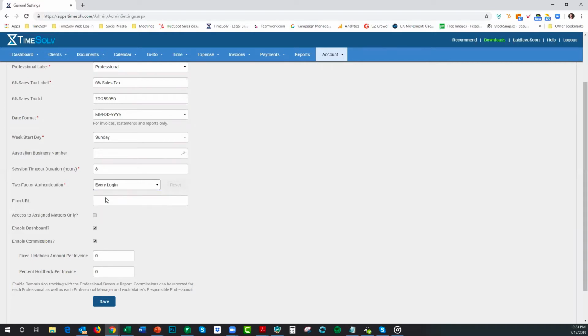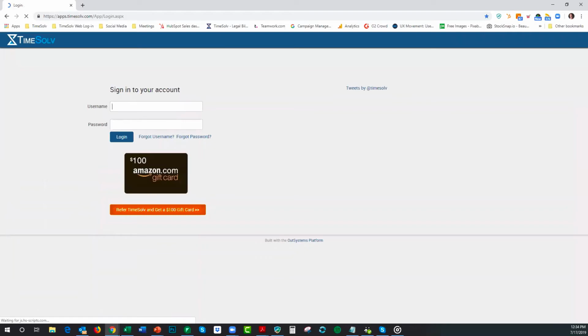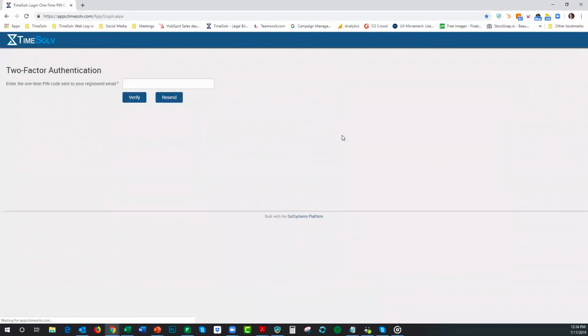I'm going to say every login. I'm going to hit save. Now I'm going to log out of my account. And I'm going to log back in. And instead of being brought to TimeSolv, I'm brought to this page. It says two-factor authentication. Enter the one-time PIN code sent to your registered email. This is the email that you entered when you created yourself as a professional or as an admin. I've already received the email. I just got it just now. So that's how fast you're going to get that email.